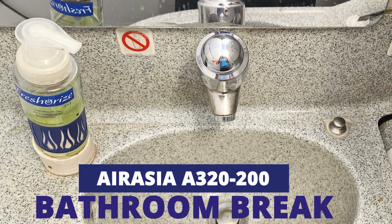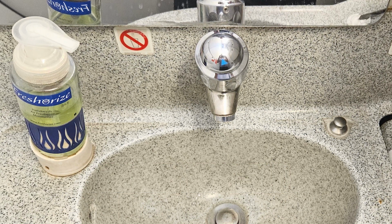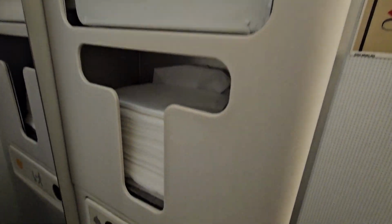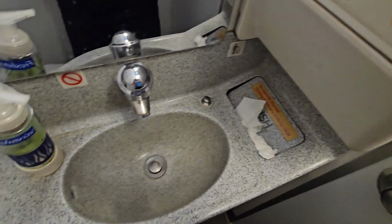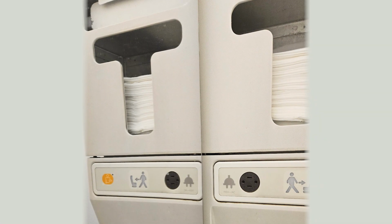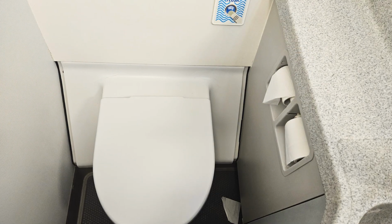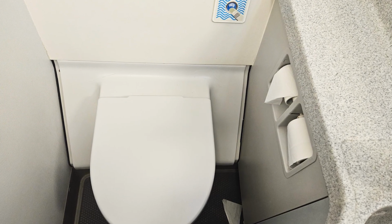Now let's take a quick look at the bathrooms. Being in row 24, we were closer to the bathrooms in the rear of the plane, so let's take a look at one of those. The bathroom was about average size for an economy bathroom, and all I'm really looking for in an economy bathroom on a flight is one that's functional, fully stocked, and fairly clean. And this one checked all the boxes.